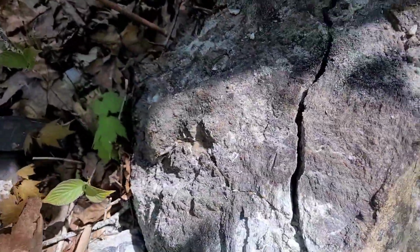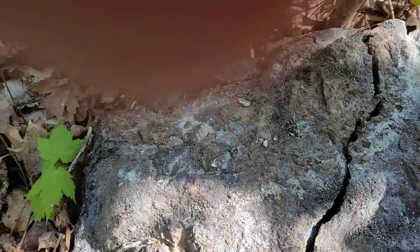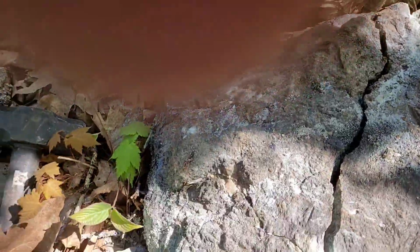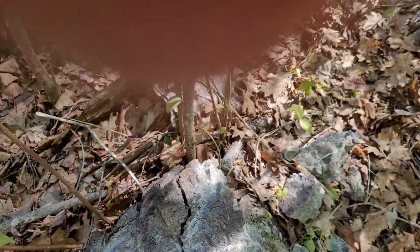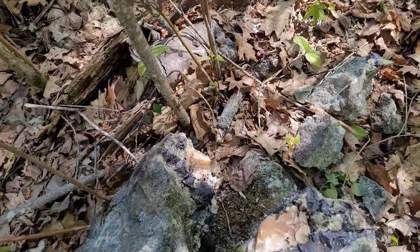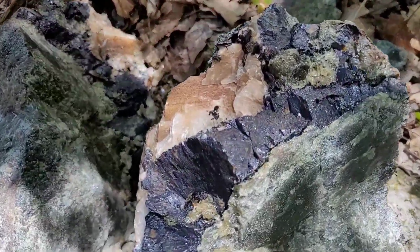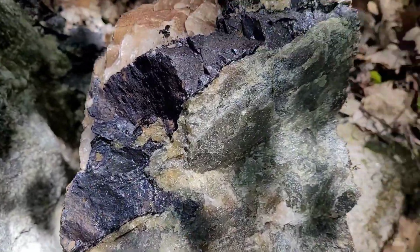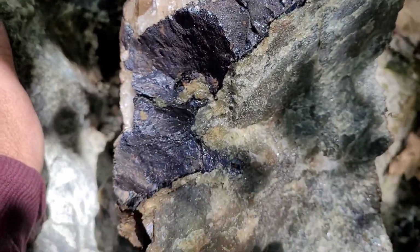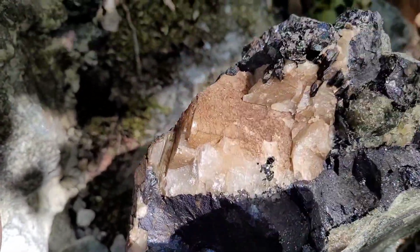And great reveal. This is full of magnetite and scapolite. So let's see what we have here. Alright, that's where the mineralization is. Okay, that's the vein of magnetite with apatite, calcite and mica.